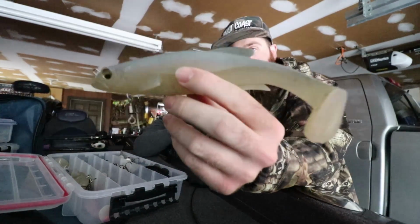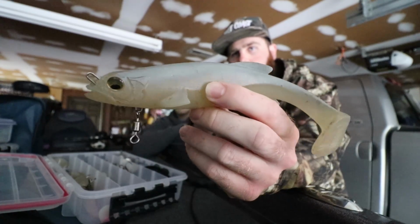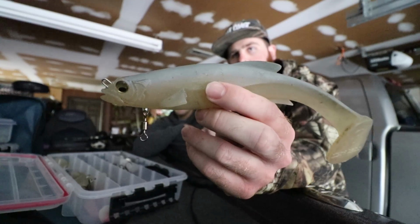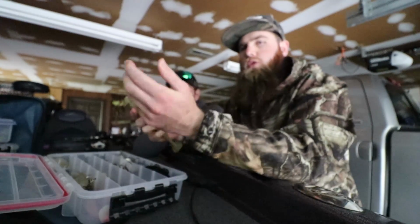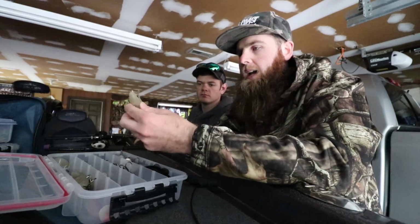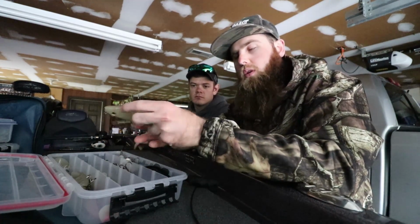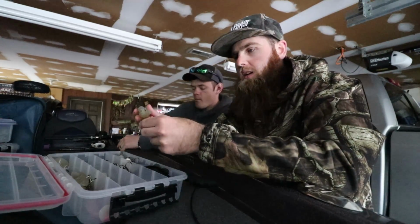So this one right here is one of my favorites. This is a Megabass Mag Draft. Neither one of us work with Megabass, but they make awesome products. I absolutely love these things. They're a little strange in the fact that you need to find the speed at which to reel them. What that means is, this thing likes to be fished at a certain speed. If you fish it too fast, it's going to roll over on its back. If you fish it too slow, you're just not going to get the action out of it that you need.